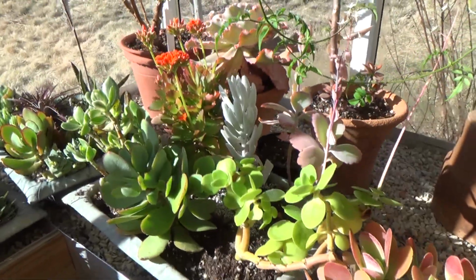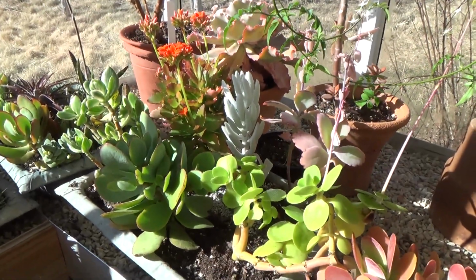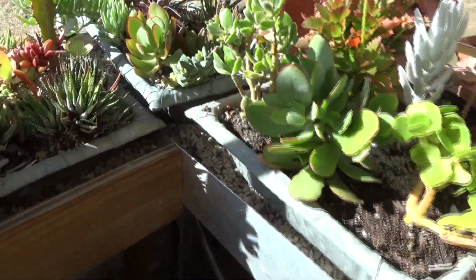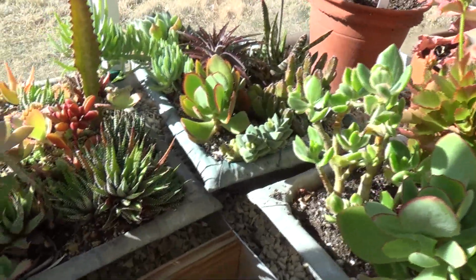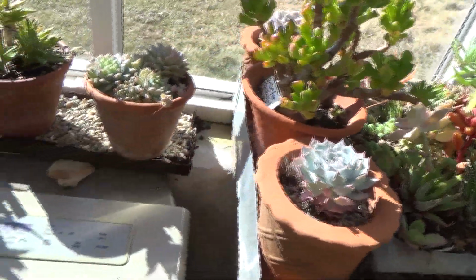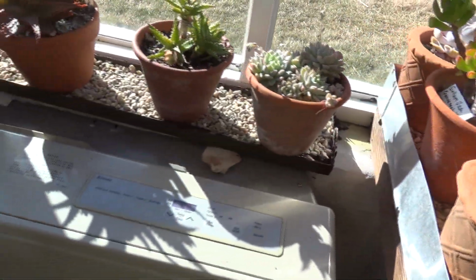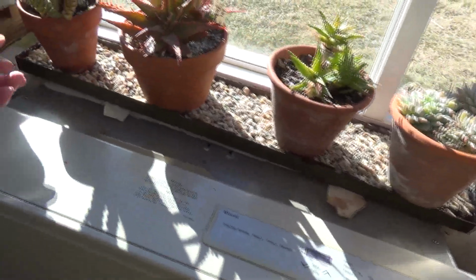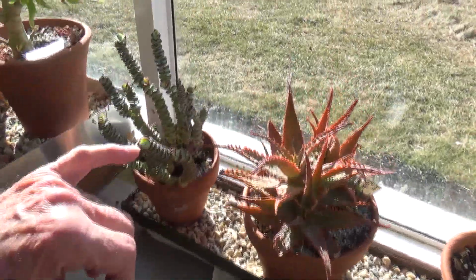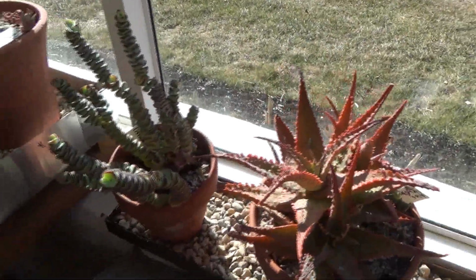But here, I have all my succulents, cactus family. They love sun. They don't like a lot of water. And I like them because of their shape, because they're sculptural. This is a fun one. This is called, I think, Buddha's temple. And it gets little tiny white flowers at the end.